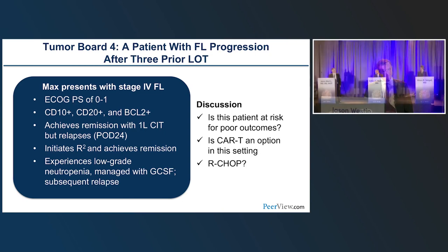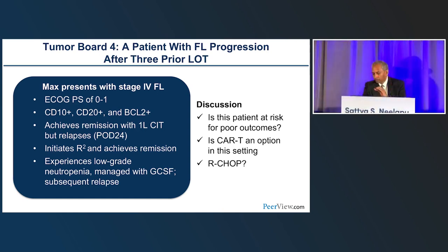I agree. And then Dr. Nilapu, would you consider CAR T-cell an option at this point? And if not, would you consider a different therapy? Yes, so I think before CAR T-cell therapy became available, there's a type of patient where we probably would have given R-CHOP, but this patient being a POD24 and as their survival is significantly diminished, I think CAR T is quite appropriate for this patient.